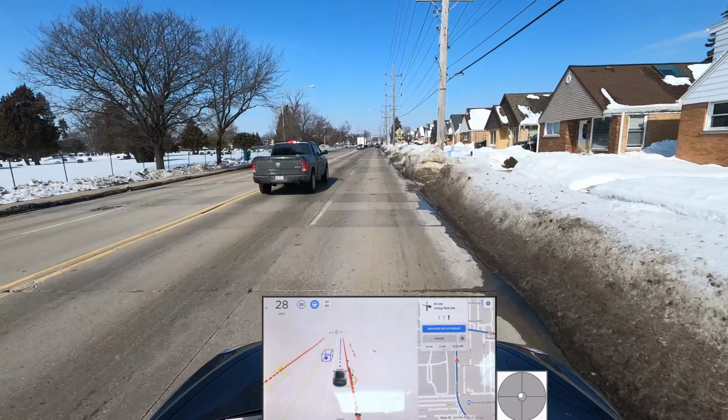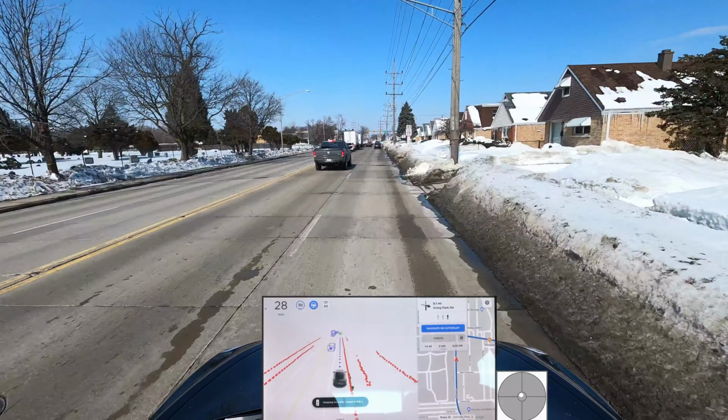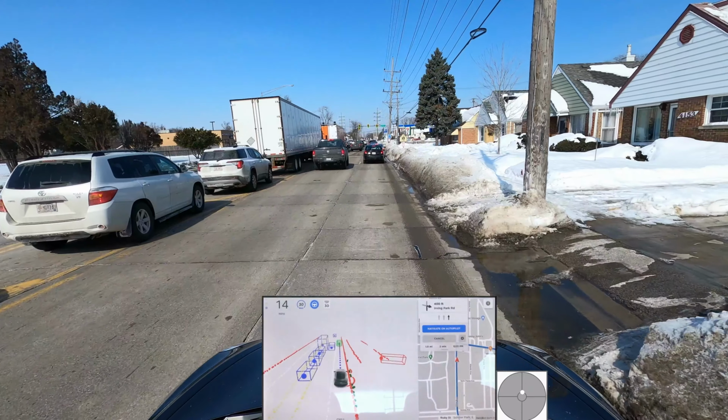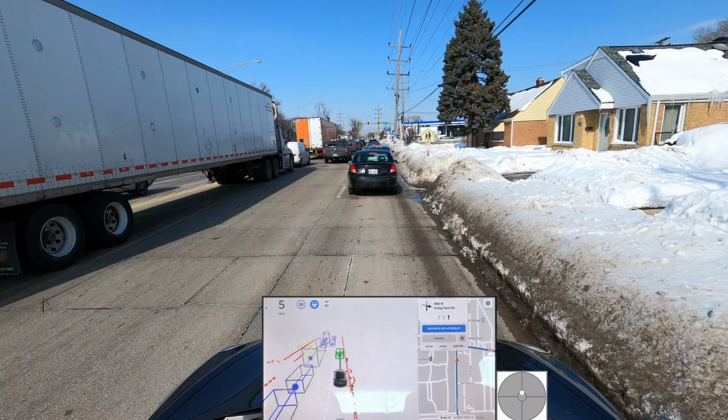Again, we're providing feedback to Tesla to be perfect drivers. I'm not saying I'm a perfect driver, but I think most people would have waited until we passed the parked car before we moved over.